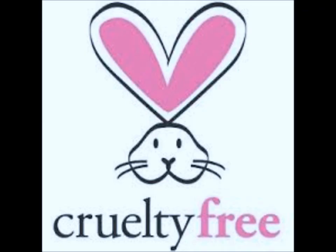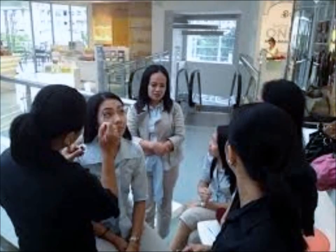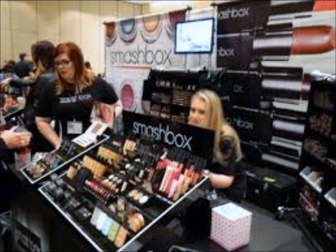Smashbox Cosmetics are cruelty-free. They are never tested on animals, and Dean and Davis are both quite proud of that. Who they do test on is actually their own staff. The makeup artists and their personnel that work for them at the company are all the testers for the cosmetics.